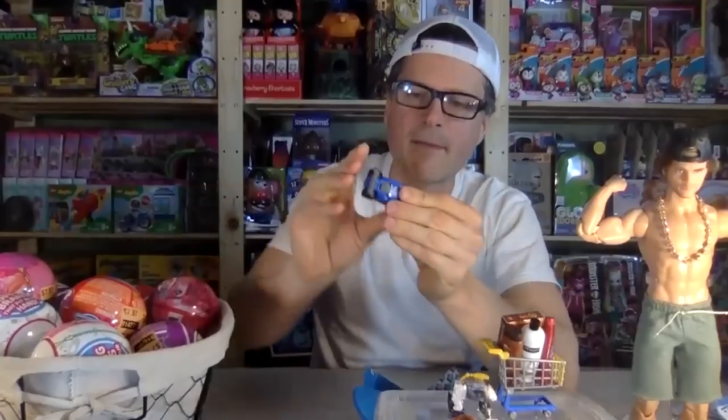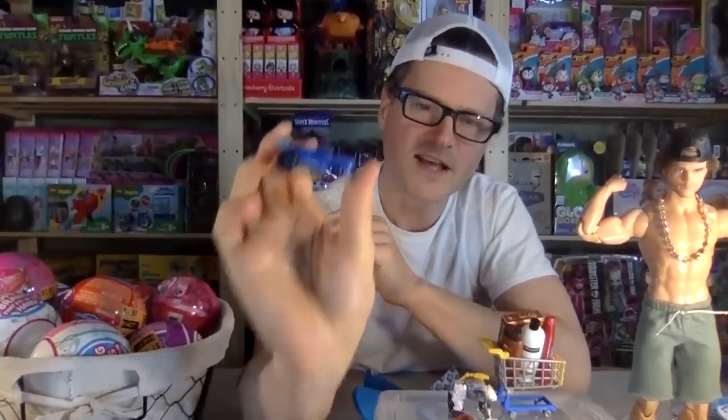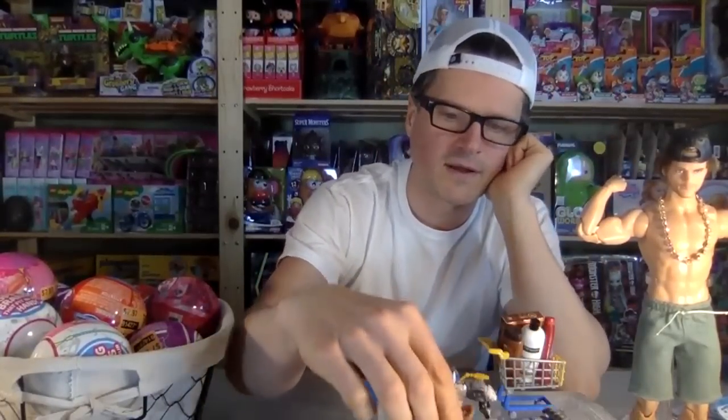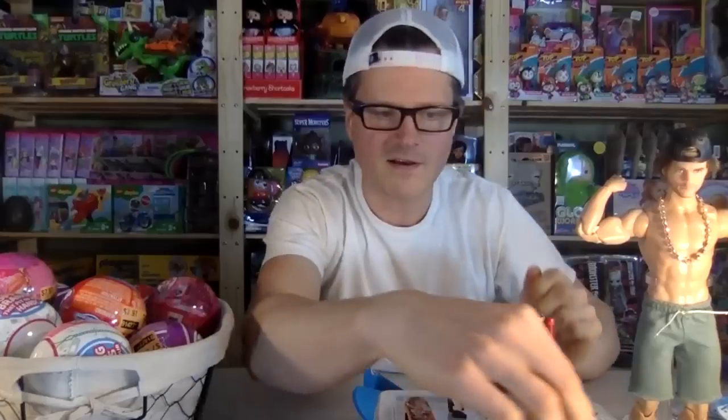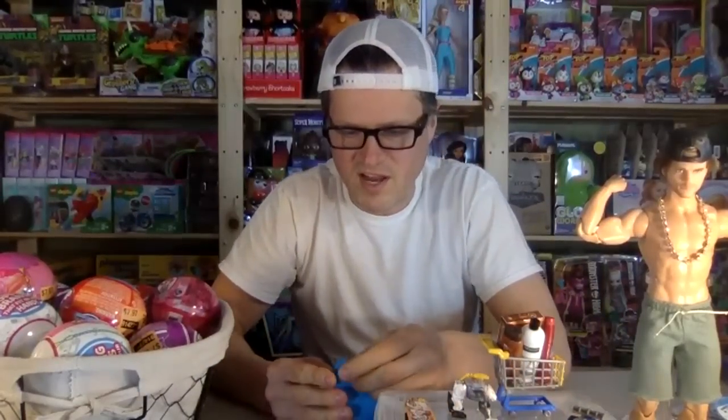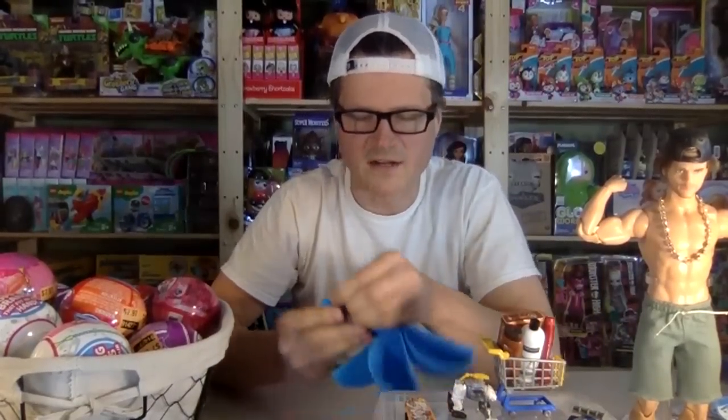There's actually some Hot Wheels size cars at the Dollarama now that are made by Zuru, and I really want to get them, but I've been stopping myself. They're only $1.25. So if you live in Canada, you can pick up some pretty awesome Zuru cars at Dollarama right now.